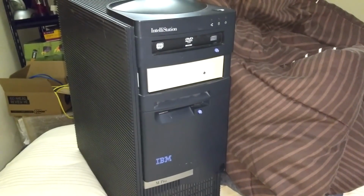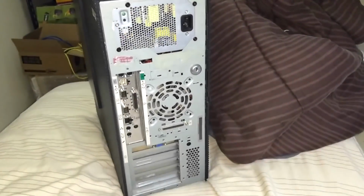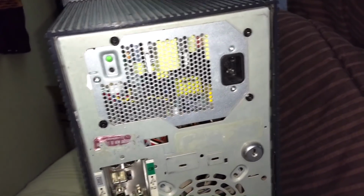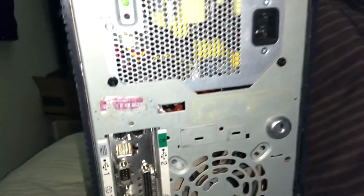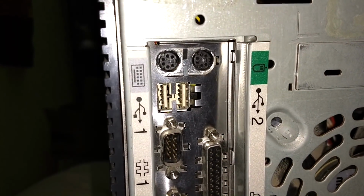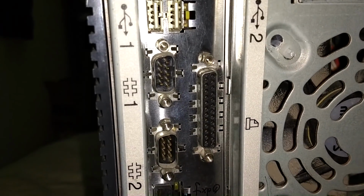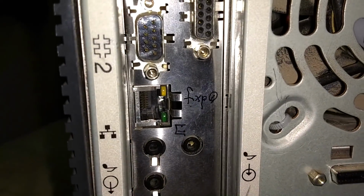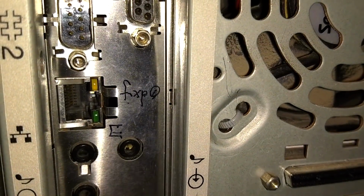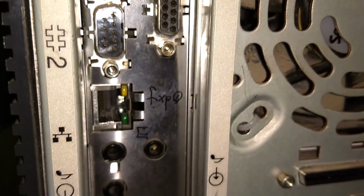Let's go around the back and see what we have for ports. Looking around the back, first of all, you can see that Dell Optiplex 780 power supply bolted right in. As for the ports, we have PS2 keyboard and mouse, 2 USB 1.1 ports, 2 serial ports, a parallel port, the 100 megabit Ethernet port, which somebody labeled FXP0, so this thing probably ran some form of Unix or BSD.